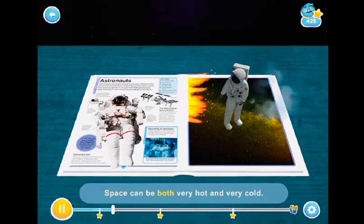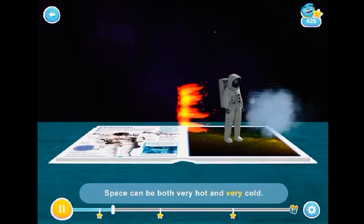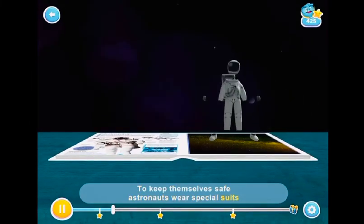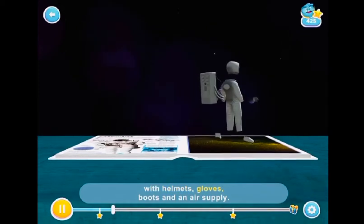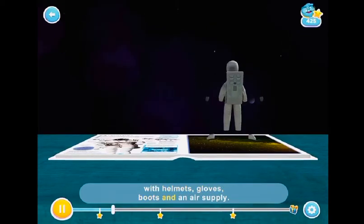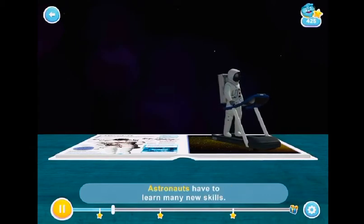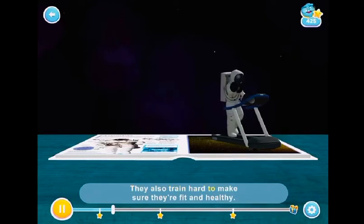Space can be both very hot and very cold. To keep themselves safe, astronauts wear special suits with helmets, gloves, boots, and an air supply. It takes many years of work to become an astronaut. Astronauts have to learn many new skills. They also train hard to make sure they're fit and healthy.